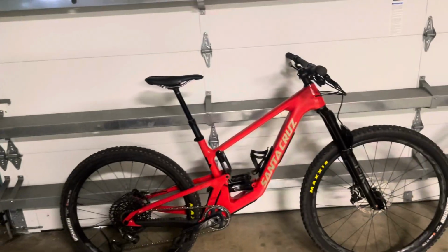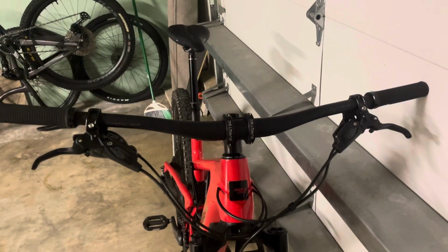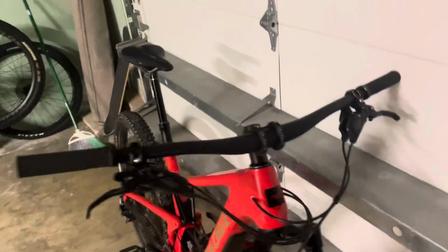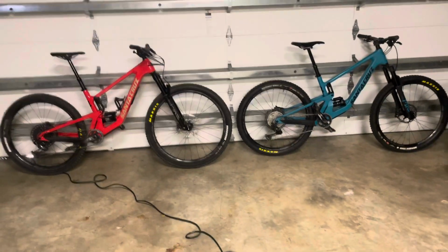I don't care, but I don't like these SRAM G2 brakes. They're okay. Like you hear in the reviews, they're okay. They're not terrible. I'm riding with them now, but I'm about to throw a set of MG1s on there. I ain't messing around with this machine. Anyways, okay, let's just get to the differences. I got some stuff I gotta do, so I wanna make this quick.